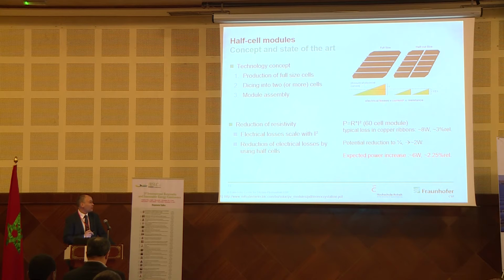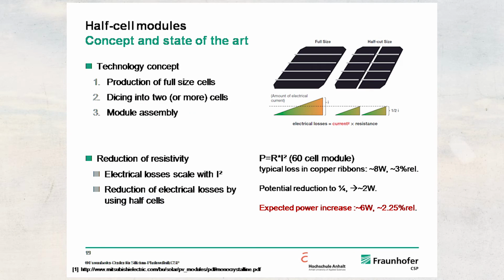And what you do with that, you reduce the current by a factor of 2, because you have 2 half cells, and the electrical losses scale with the square of the current. So that means if we just have half of that, we have a strong impact of the reduction on the electrical losses. So just to have a very simple analysis of a 60 cell module, which is the standard in the industry, we have a typical loss just by this resistance loss, the electrical loss in the module, in the copper ribbons of 8 watt. If we use the half cell concept in a module, we can reduce that value to 2 watts. So we have an increase of 6 watts in the module, which would be something a little bit more than 2%. So that was the idea.